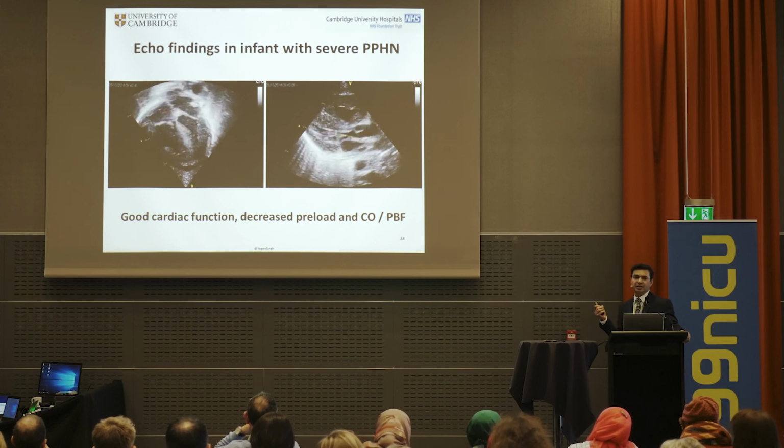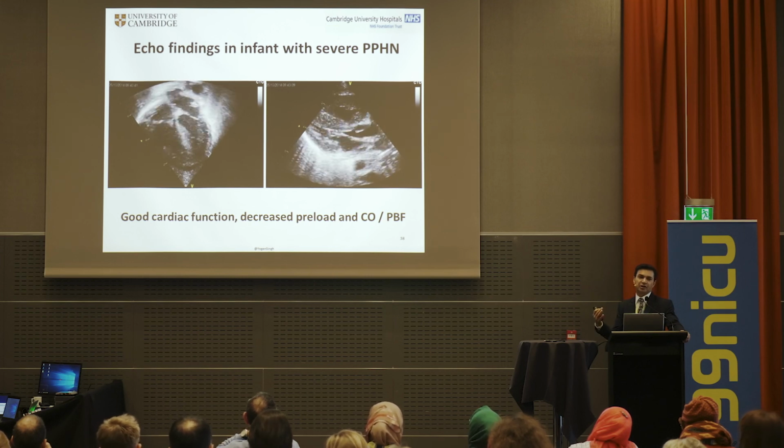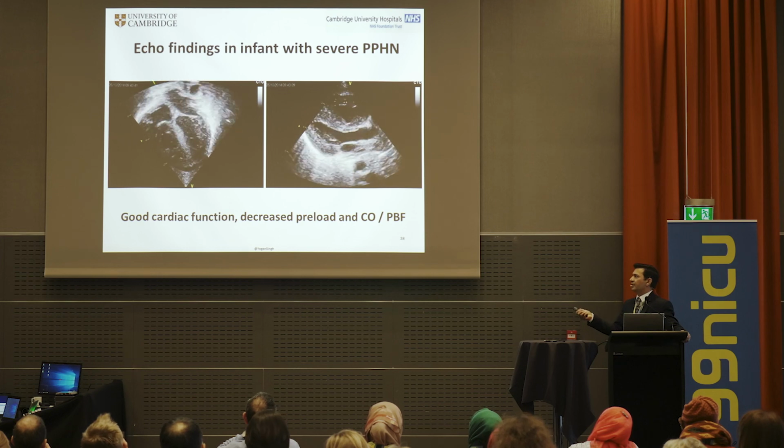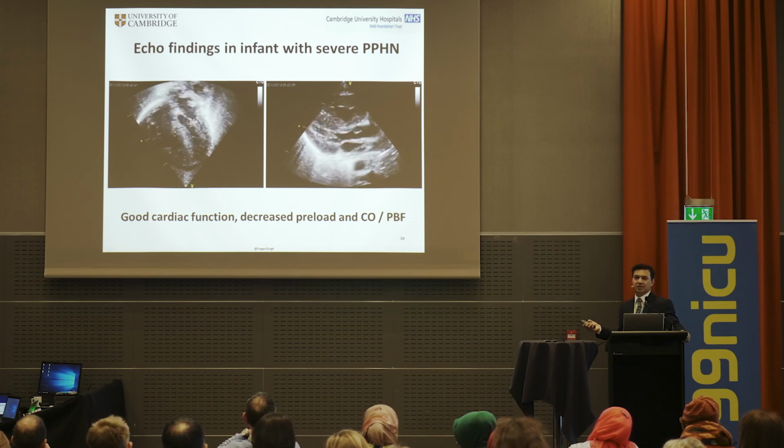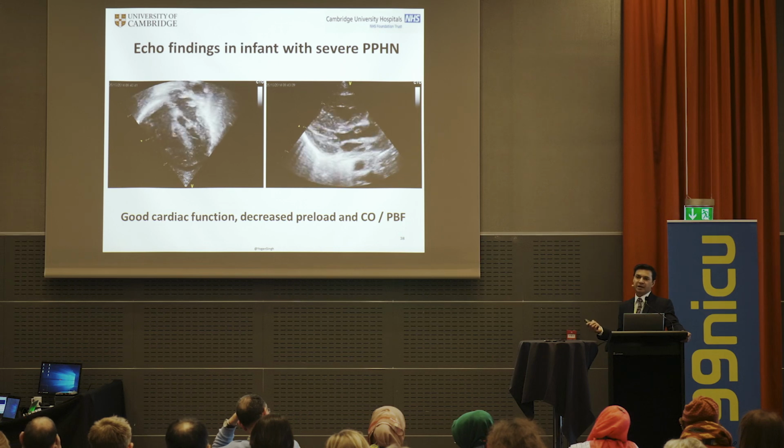I looked in more detail at the cardiac output, left and right side cardiac outputs, and it was a very low cardiac output state. That's why this baby had very decreased pulmonary blood flow. Essentially, we gave the fluid bolus, and we could wean off inotropes within 6 hours, from 5 to 2 inotropes. Within 48 hours, this baby was extubated, and we never put on ECMO.